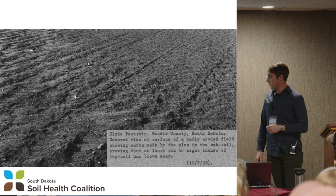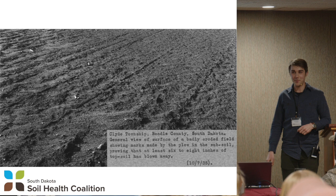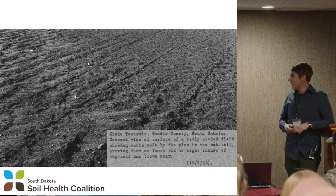And so East River. And these lines in the soil, like right here and right here, those are chisel marks. The topsoil had been completely removed, completely blown away. So this is 1935, about 100 years ago. And the A horizon, that topsoil has been completely obliterated and moved to God knows where.